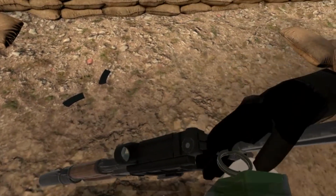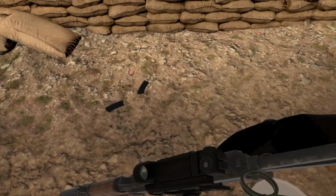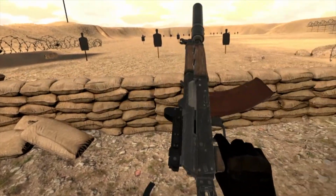Alright, so here we're on the Volk side. We got on our person smoke grenade, 2 syringes, and a Makarov pistol. So let's go ahead and pick up the AK-74U and show you that's actually well modeled. It looks like the real deal.